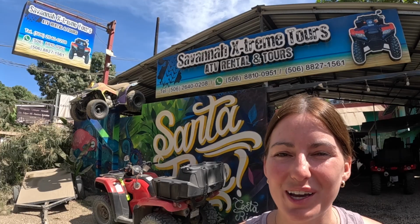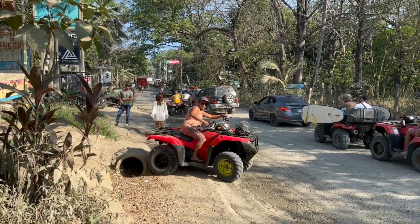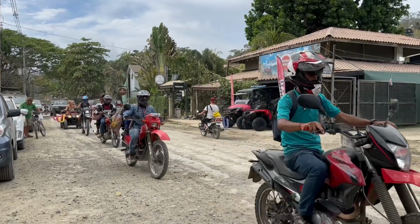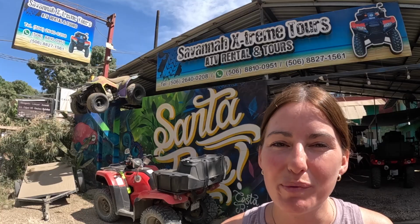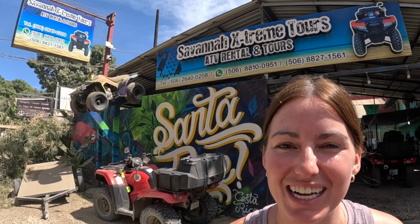While you're walking around town, you are going to notice there are bright red ATVs cruising around everywhere. As things are quite spread out here, it is nice to have your own wheels to get around and explore. We've been walking mostly, but today we are renting an ATV so we can go on a grand adventure with you.